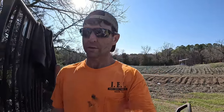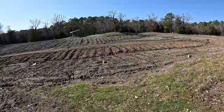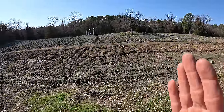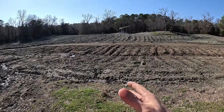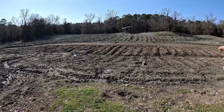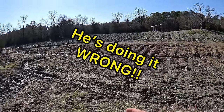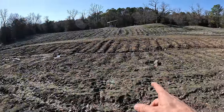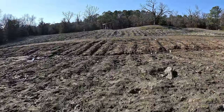Let's take a look at it. So here's a good example. This has been plowed months ago, and you can see how the rows are going this way. You're not going to get any erosion like that. They used to plow it going north and south, not east and west. And when they're doing it like this, we don't have a trail to walk up. You're tripping. Every step you take is a trip hazard.